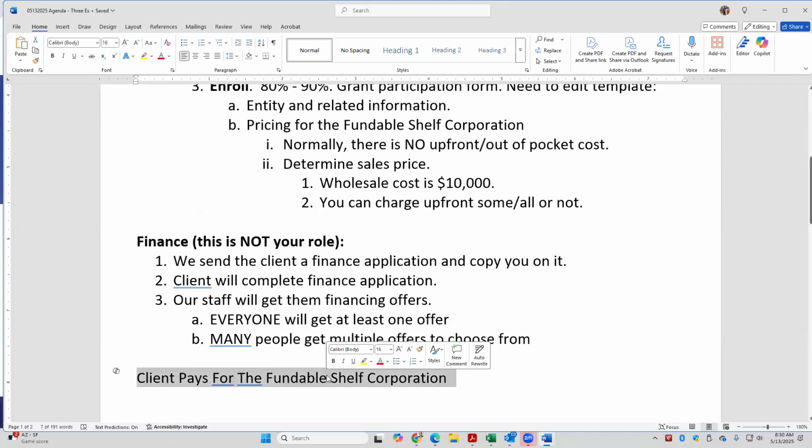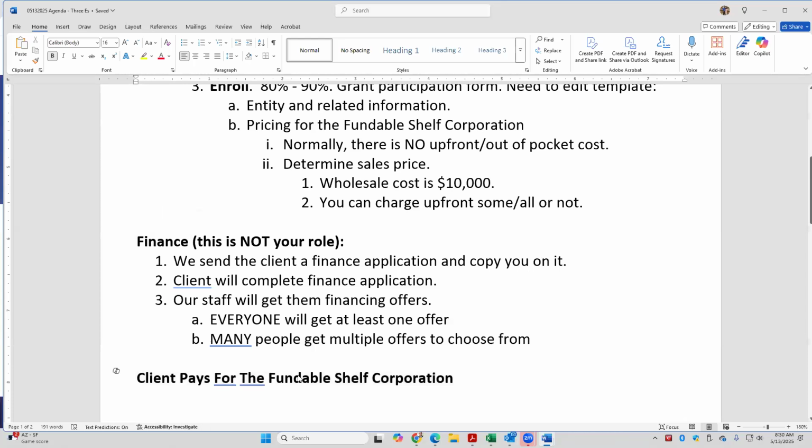The shelf corp has to be paid for either out of pocket, which isn't the intent, or through financing before it's theirs to use. You'll run into some people that aren't too knowledgeable, and they'll say, well, why don't you just give me the shelf corp and I'll pay you later? Well, it's not your asset. You can't use someone else's asset for a capital raise. Doesn't work that way. So then we go into the implementation.